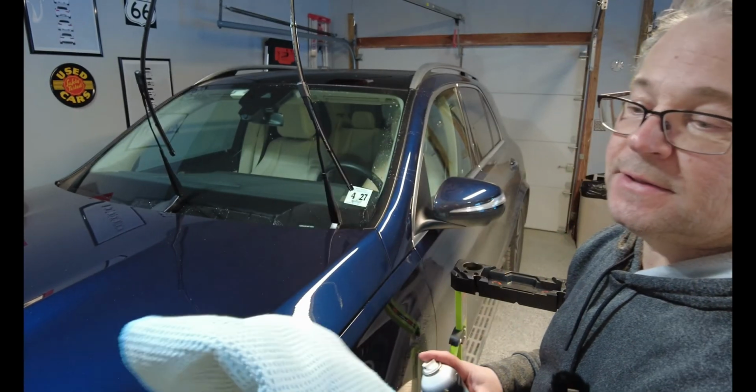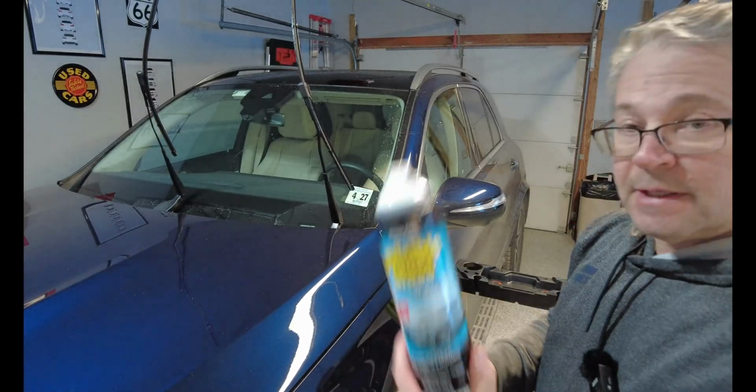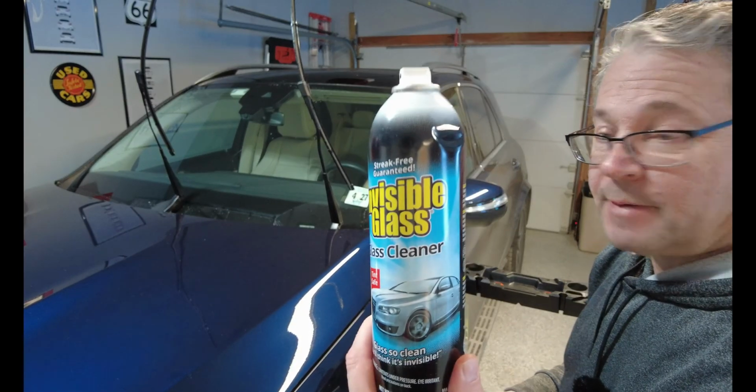I'm using these rags. I'll put the link down below for them. They're specifically made for windshields. And then Invisible Glass by Stoner. Great product.